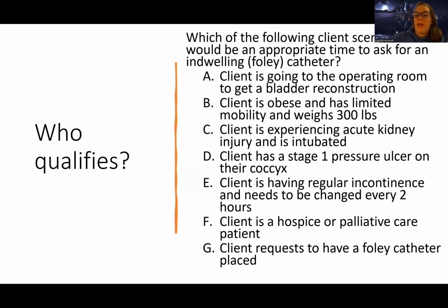Client is on hospice or palliative care. This is another reason for a Foley catheter. So someone's end of life, hospice and palliative care patients do qualify for getting a Foley. This is just to help promote their comfort and provide a good end of life experience for them and their family, with less pain. If this patient's constantly incontinent, we're having to move them around a lot, and they're having a lot of pain or other things, it's rather cruel. So we always want to keep that in mind.